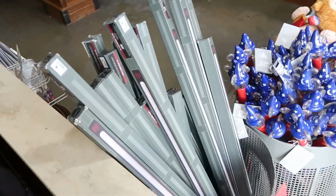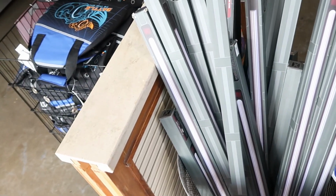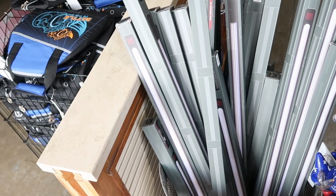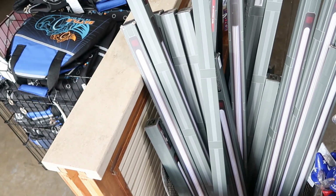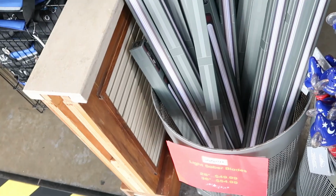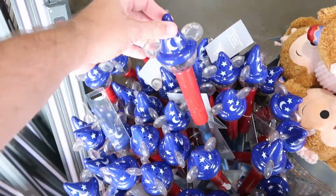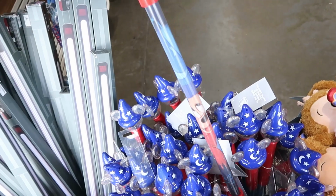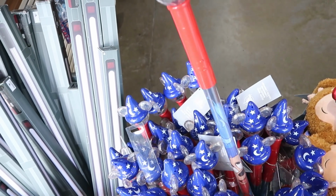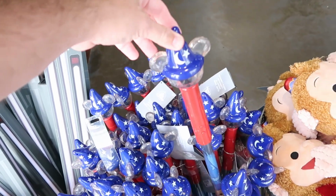More cool offerings though from Star Wars Galaxy's Edge. They actually have your lightsaber blades. They have your 26-inch and then your 36-inch. The smaller one is $50. The larger one is $55. Right next to that is a really cool Sorcerer Mickey glow wand. This has the Sorcerer Mickey hat on top, but these are absolutely massive with that sparkly design, and it lights up. These are now only $5 a piece.